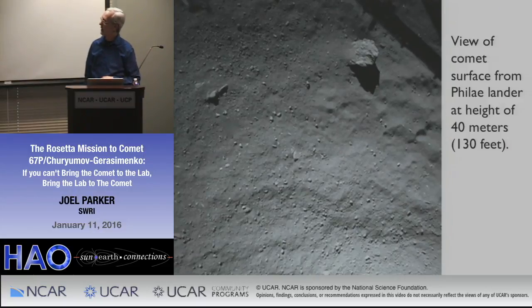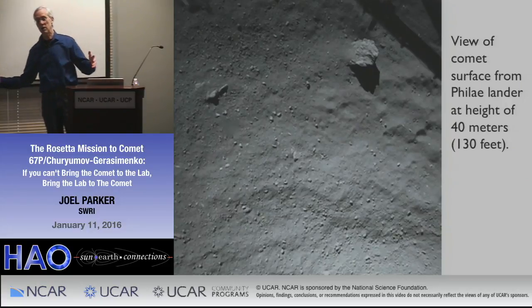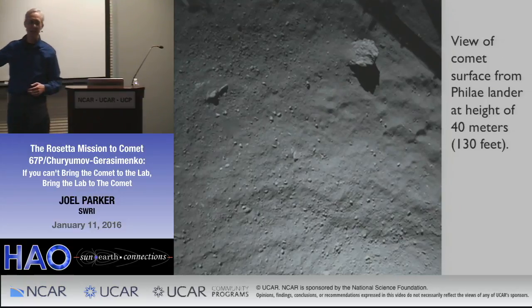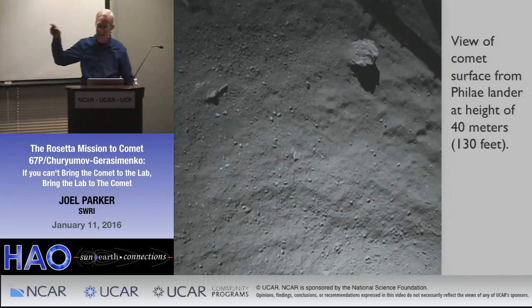This is now at a height of 40 meters, resolution on the order of centimeters. And we had a 1 kilometer error ellipse on a 4 kilometer size object, which made all of us a little nervous. They hit the intended target site within 10 meters. It was amazing. I was very impressed. So we hit the landing exactly where we wanted it.